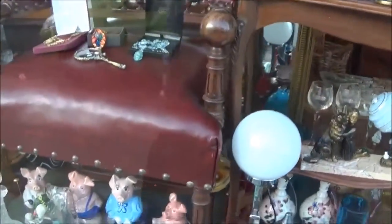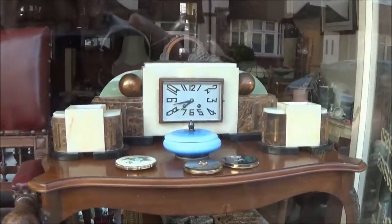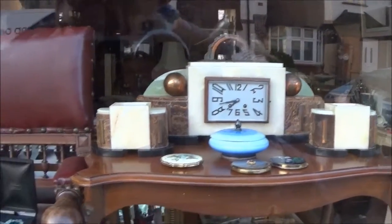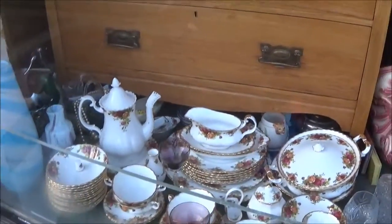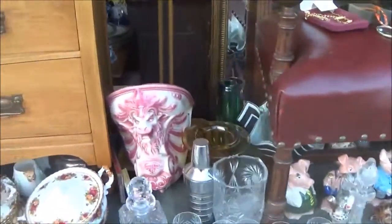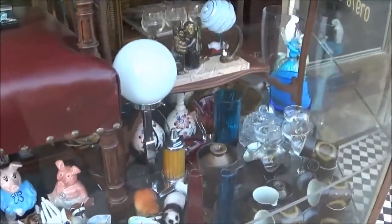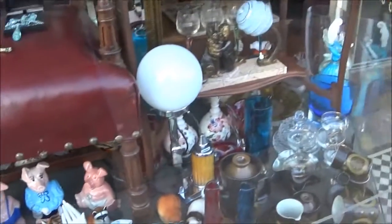This shop has always got a changing stock, and the lady that runs it is quite delightful. Look at that beautiful clock. That's rather lovely, isn't it? But this shop doesn't normally open at this time of day, so I'm quite safe looking in the window. Even if something does catch my eye, my wallet is safe.